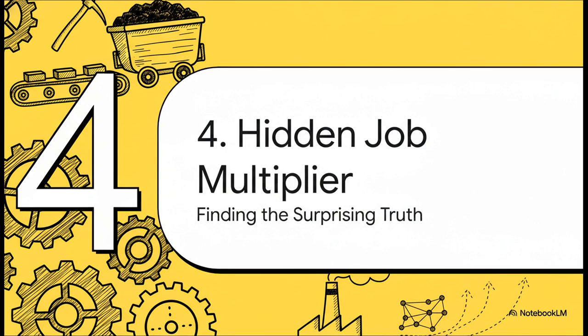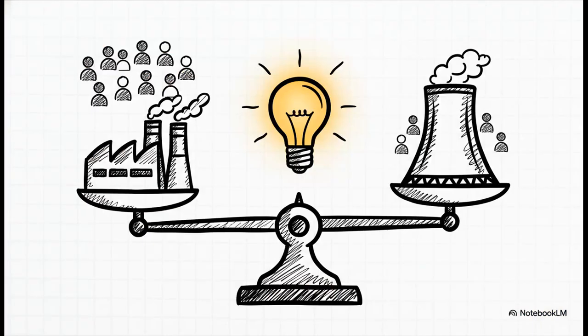So, the big question, what did this do to jobs? Well, at first glance, if you only looked at the direct, visible stuff, it seemed to confirm everyone's worst fears. The most obvious thing you saw was the French coal mining industry just shrinking. Yeah, the early research was pretty clear.